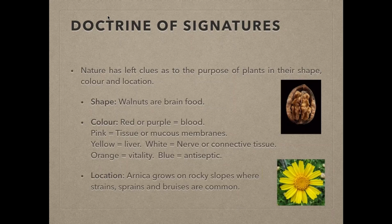The other one that's really interesting is location. So the notion here is that medicinal plants are going to grow wherever we're going to need them. And again, it's based on this concept that there are nature gods out there who assist humans. This was the thinking back at the time. So for something like arnica, arnica is found on rocky slopes where people are likely to stumble, fall and hurt themselves. And so it was found that it was used very successfully topically for bruises and strains and sprains, and still to this day you go to the chemist, you buy a tube of arnica to help restore your bruises.